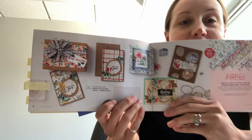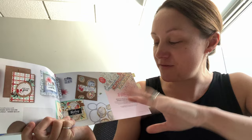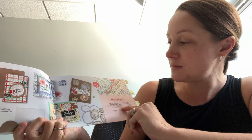Next up, and we have another sample. I'm gonna set it down to show in a minute. Let's see, this is all one thing. And so this is one of my favorites. You guys know if you've been watching along, I love DSP. It's my favorite type of product. So this is the Rings of Love 12x12 designer series paper.